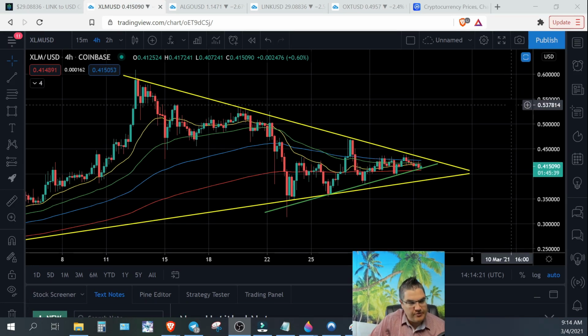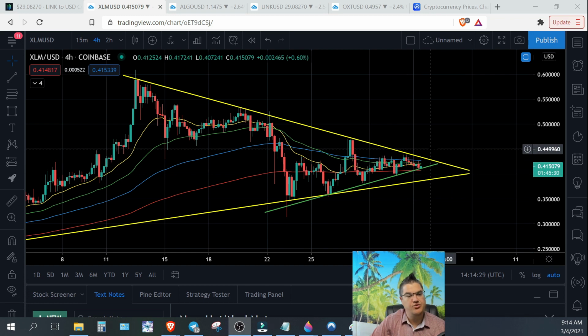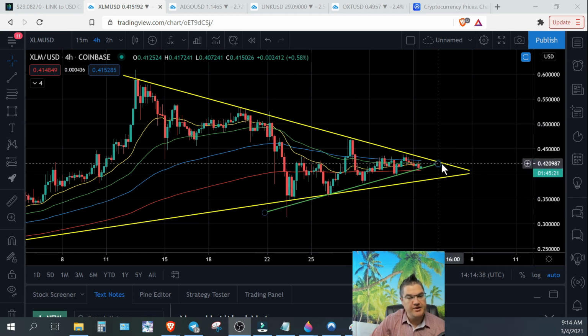This is on the 4-hour chart. Usually we don't focus on this small of a time frame, but I believe it's becoming a little bit more important right now because XLM is coming to a decision point. So we have a wedge drawn, as you can see from our yellow line and yellow line, and we're coming to an endpoint here.